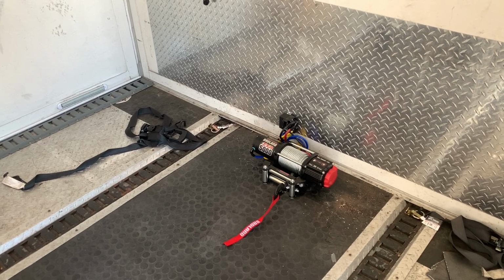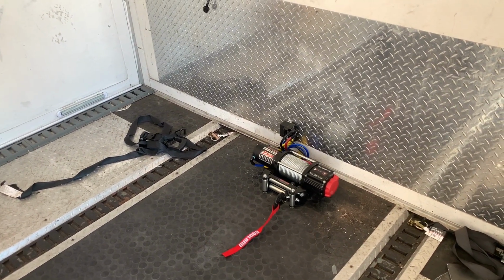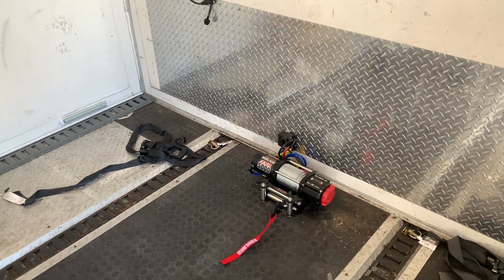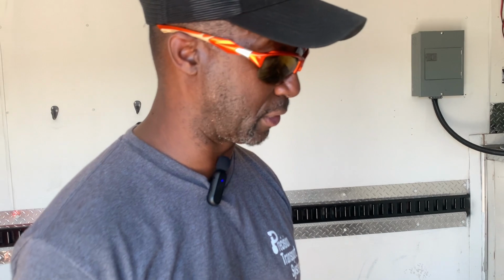It's never going to be outside in the weather. It's never going to be on the front of the four-wheeler or side by side in the mud and the dirt and the rain and snow. None of that. So it's going to live right here in the floor of this trailer. It is permanently mounted there. So if I should burn it up, then that'll be the only time this winch comes out of this trailer.